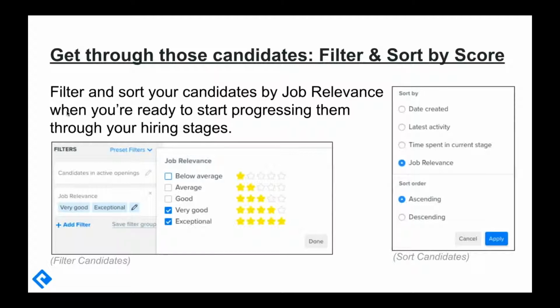Filter and sort candidates by job relevance when you're ready to start progressing them through hiring stages. For example, filter by 4 stars or more to find all the candidates you want to move to the next round. And maybe filter by 3 stars for candidates you thought were pretty good, but not the right fit right now. You can reject them in bulk, but know that you can also filter and find them later on in case this opening is hiring again.